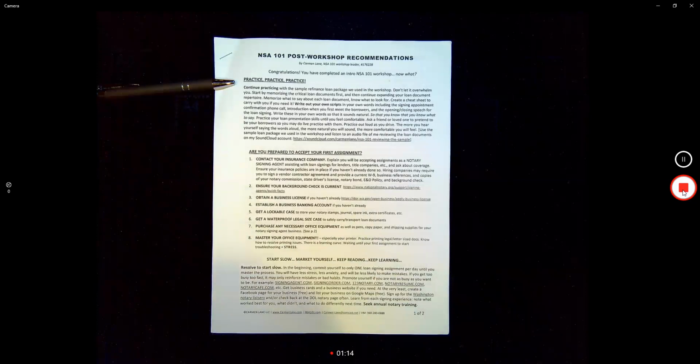Practice, practice, practice. Continue with the same sample refinance loan package that we used in the live workshop when you attended with me. Use that same loan package. Don't let it overwhelm you. You want to start by memorizing the critical loan documents first, and then continue expanding your loan document repertoire.